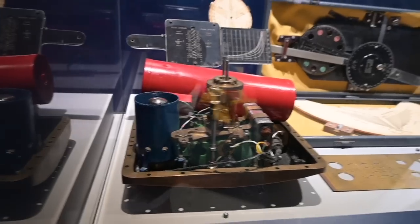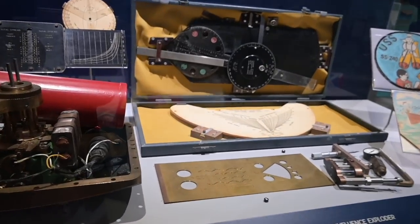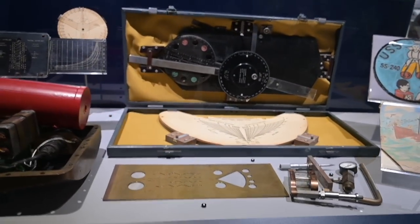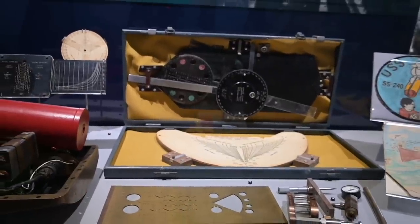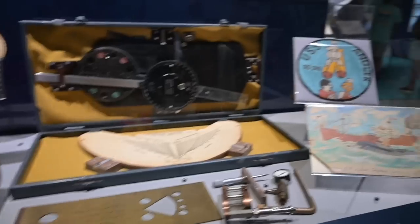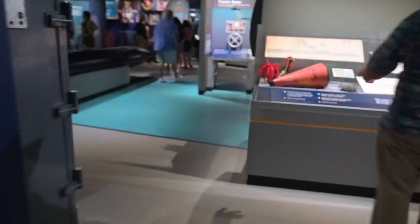We did an entire episode on torpedo problems during the war as well. And I see a firing pin as well. Yep. And so, some of the issues here that caused our failures. Just some of the things that are in our collection.